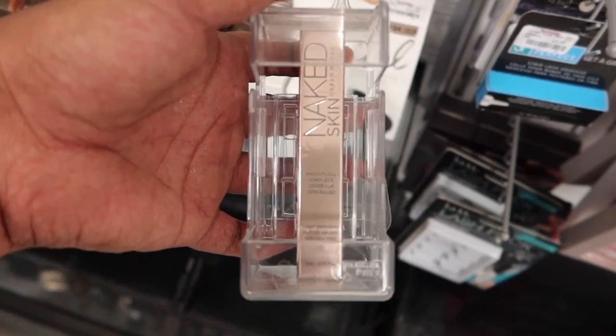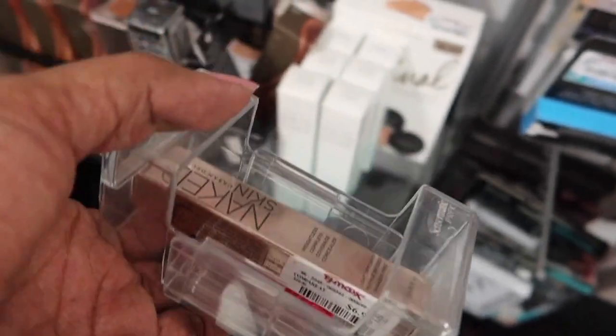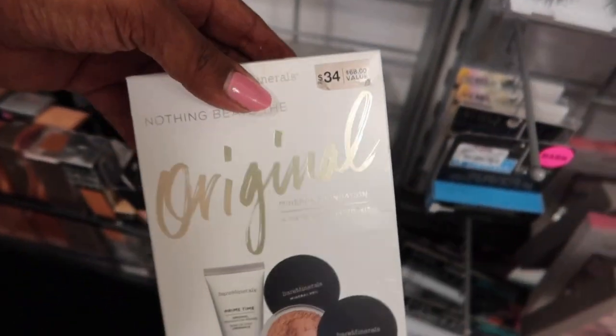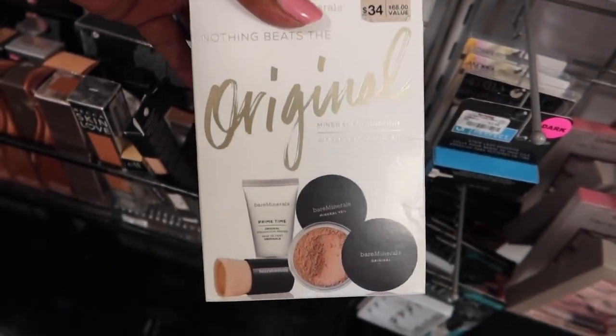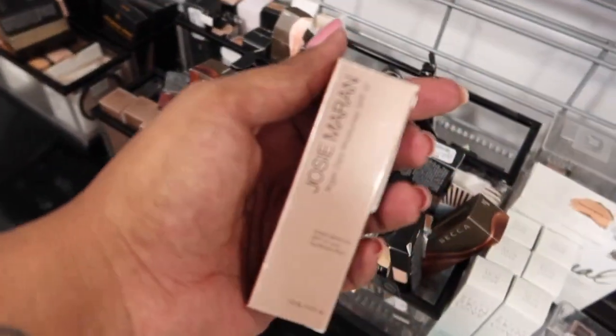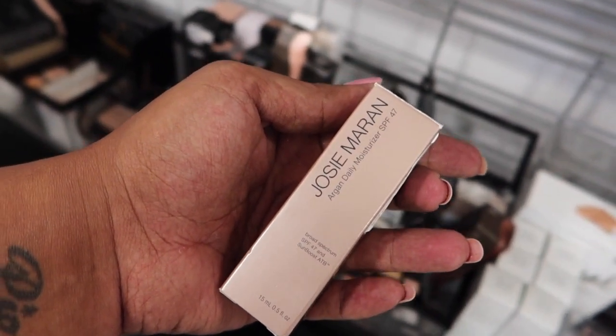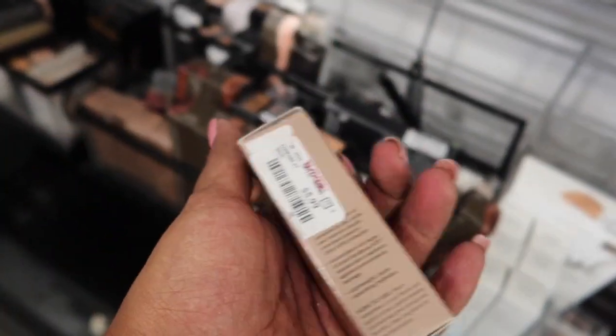We do have a Naked Skin Concealer here. This is in a darker shade. This is Extra Deep. These are gonna be $6.99. We have the Bare Minerals set that we've seen before, and this is gonna be $14.99. I don't think we've seen this before. This is the Josie Maran Argan Daily Moisturizer SPF 47, and this is $5.99. They have a few of them here.